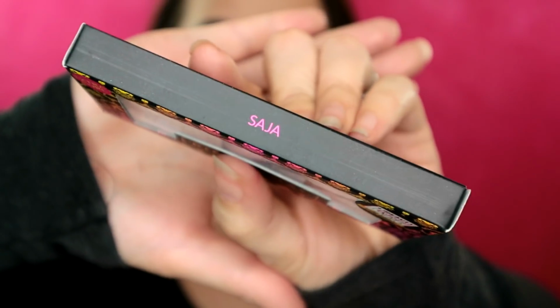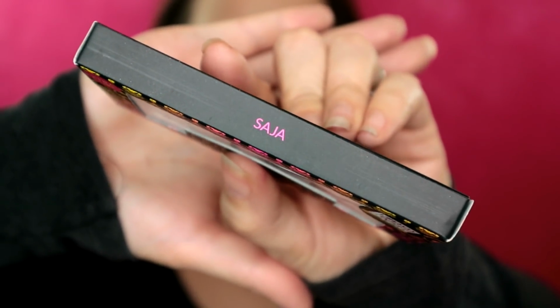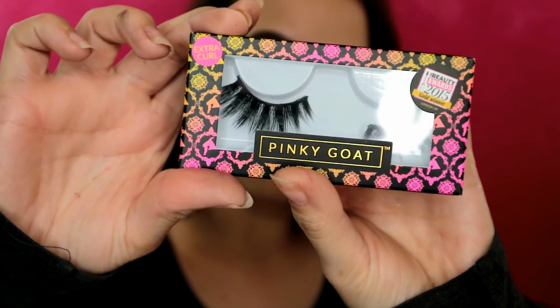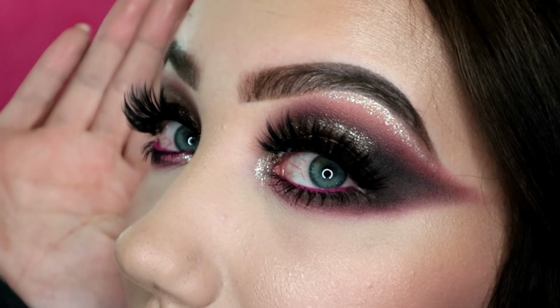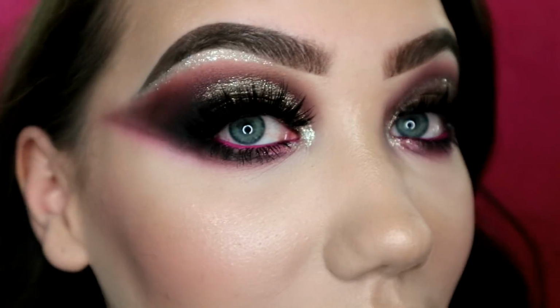Right, I'm gonna throw on my lashes. I want to show you them because they're so pretty. These are my Pinky Goat, I don't know how to pronounce that, I'll just show you. S-A-J-A. Very, very dramatic. So that's quite a lot of lash. Can you see how dramatic that is?